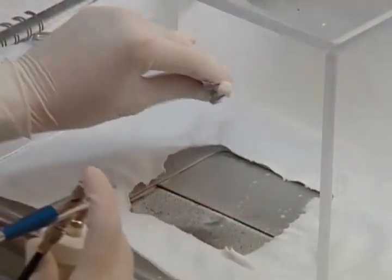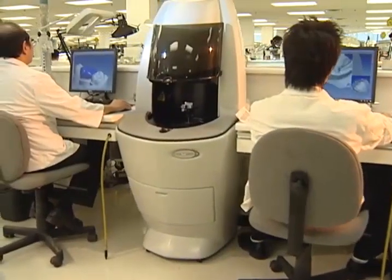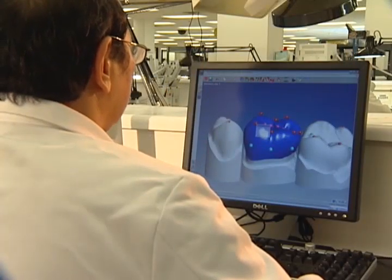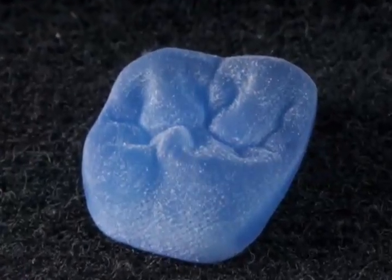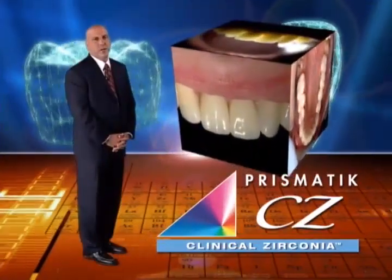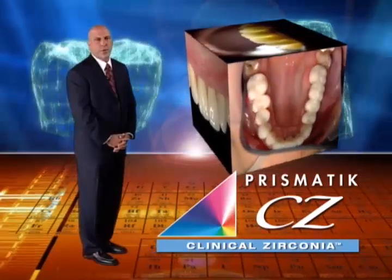The copings are then treated with a micro-sprayed dentin colorization. The copings are then scanned with a separate computer-aided design program to design the final anatomy and morphology of your restoration. The final anatomy is printed in wax using a wax printer. The restorations are then poured up in the investment material and pressed in a furnace. Now let's take a closer look at some clinical cases using Prismatik CZ crowns and bridges.